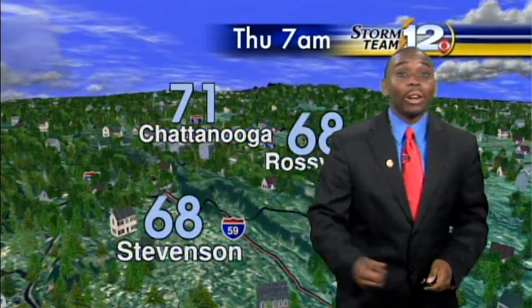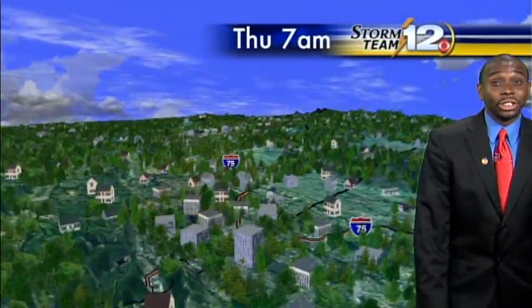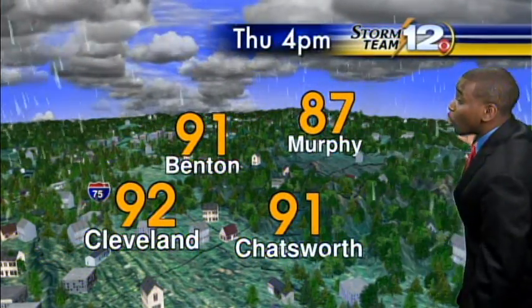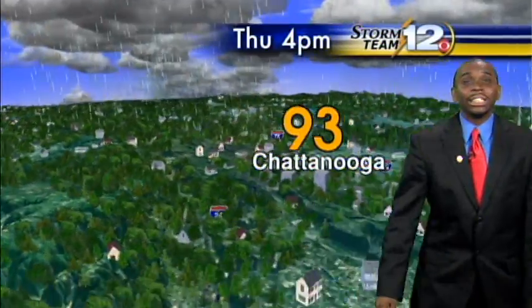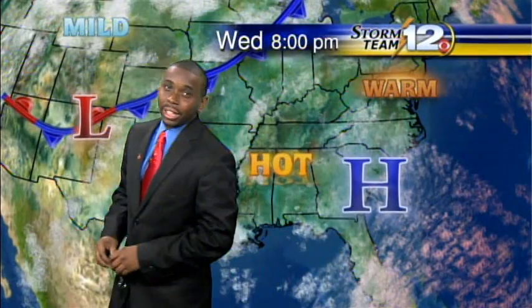Here's your Thursday morning drive time forecast. Temperatures will be in the upper 60s to around the lower 70s. 67 Pikeville, 65 Monteagle, 71 degrees in Chattanooga, 67 degrees in Dalton, 63 Murphy, 68 Athens, and 69 degrees in Cleveland. And throughout the afternoon, isolated storms: 91 Chatsworth, 92 Cleveland, 93 degrees here in the Scenic City, 92 degrees in Dayton, 88 degrees in Tracy City, 93 in Trenton, and 94 degrees in Fort Oglethorpe. But again, we're looking at some afternoon isolated showers and storms.